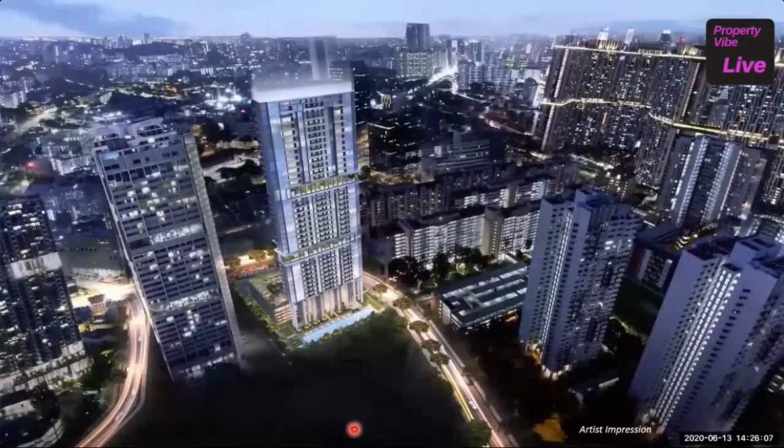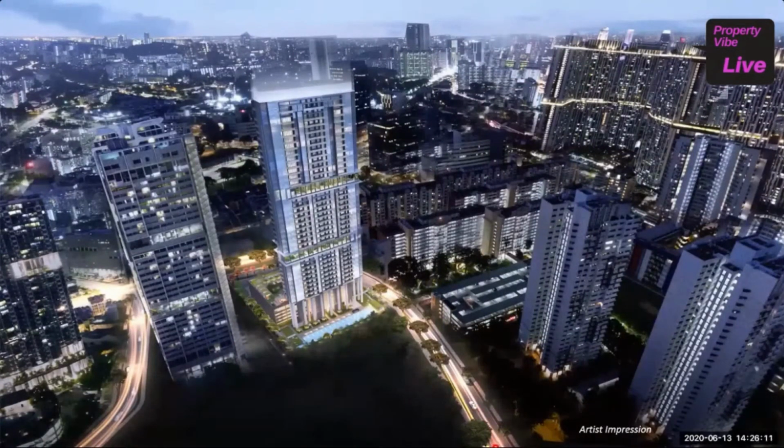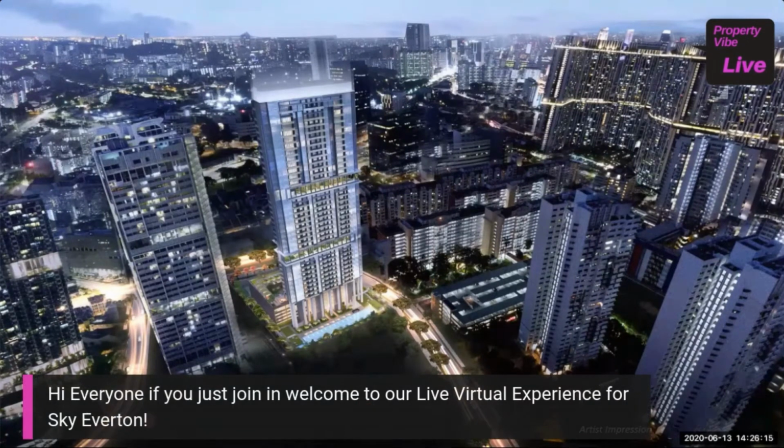Okay, this is a night view. Okay, as mentioned, this is where the greenery is. And then this is where Everton Road is. So earlier on, I also mentioned there's going to be a new service road. So the service road will run just right in front of us here. You see my pointer? Right in front of us here, linking Everton here, and then Spottiswoode here, linking these two roads together.